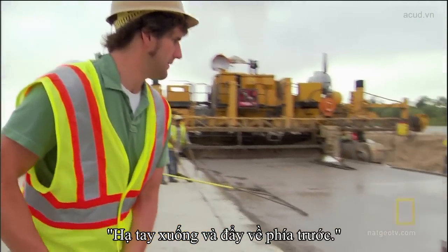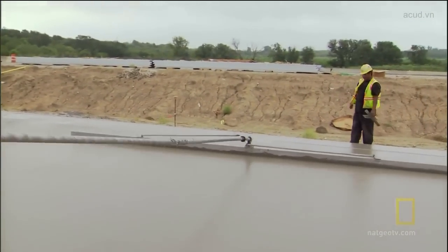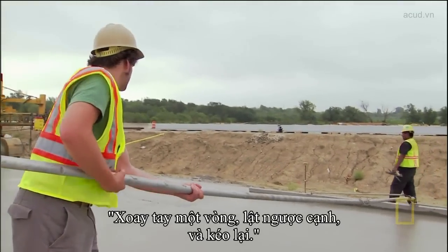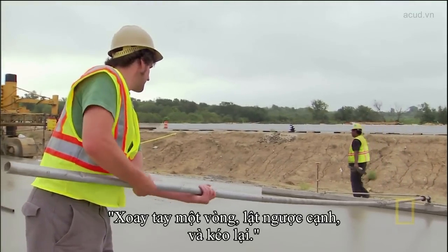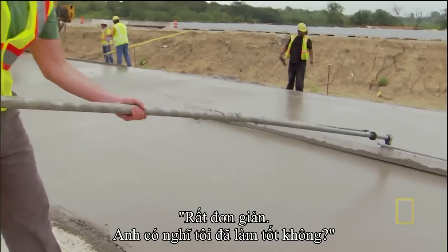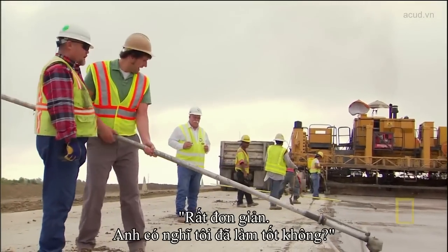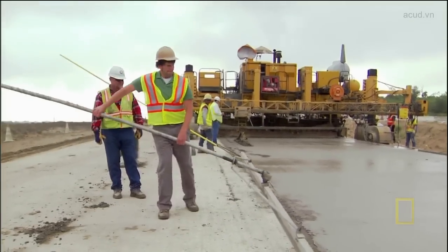Keep letting the handle down so you got your square edge going across. All right. How's that? Now then turn the handle all the way back. Like that? See, it rolls the edge over and just pull it back. Just pull it back. Simple as that. So what do you think? Did I do a decent job? I think you're hired. Right there.